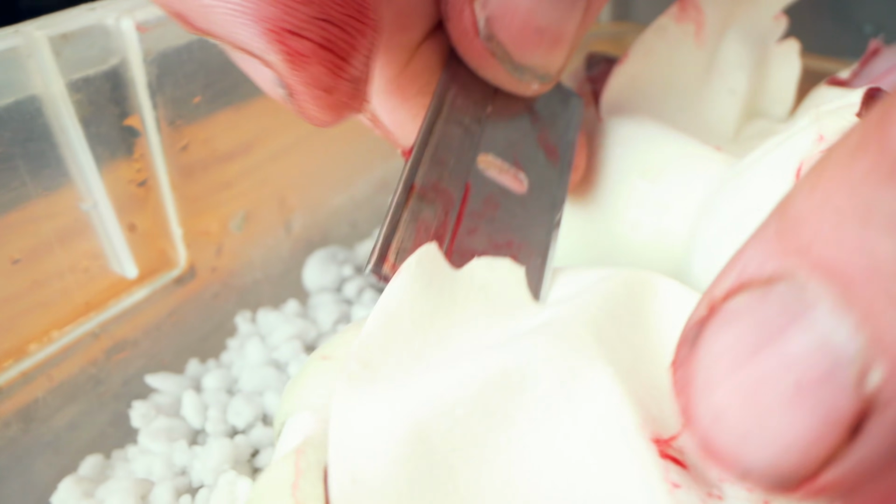I mean, look at how many pieds. Oh my god, I cannot wait till these hatch out. And here we go.